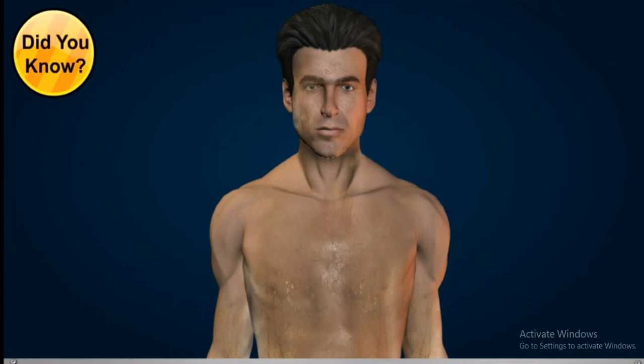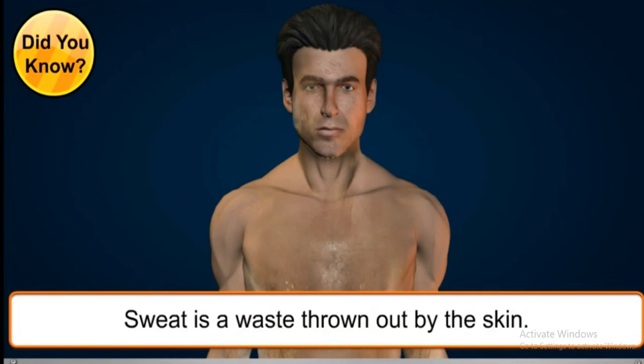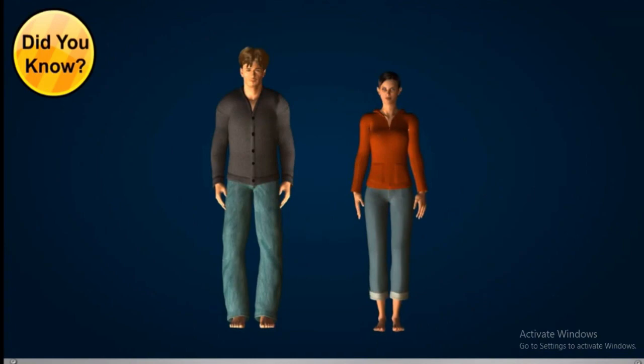Did you know that sweat is also a waste thrown out by the body through the skin? The reproductive system helps produce babies.